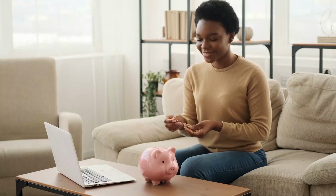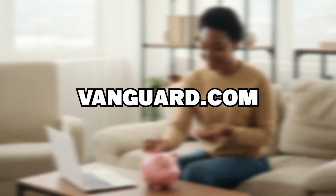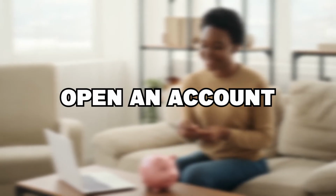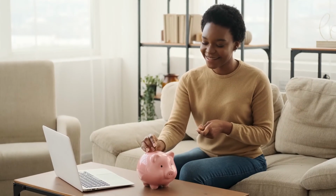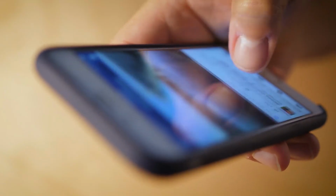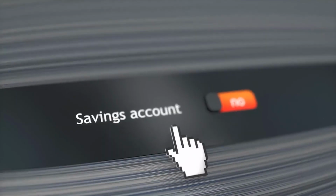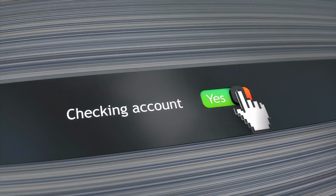To carry out this task, all you need to do is visit Vanguard.com, open an account, and enter the details of your checking account. After that, you'll be ready to go in about 20 minutes. After that, all you have to do is keep investing in the same securities over and over again and anticipate seeing your wealth increase at the same rate as the stock market.